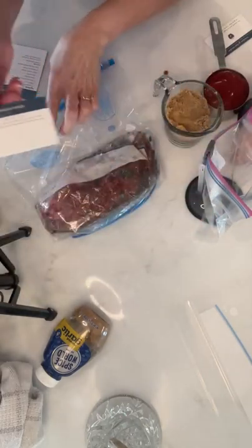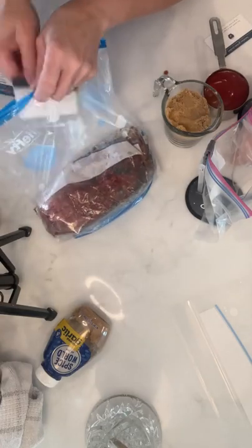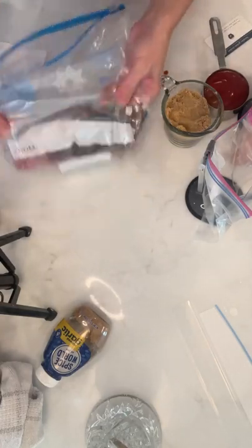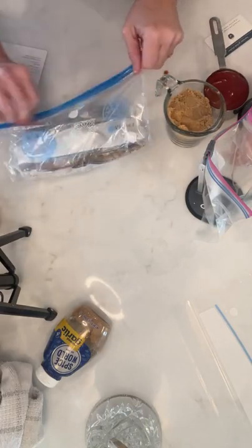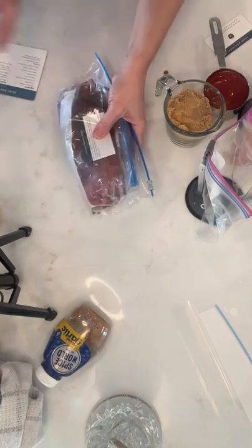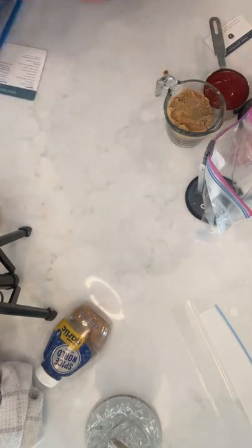What I love is when you pull this out of the freezer, you're just gonna pop that right in there, and you'll know exactly what to do. There's no guessing. You don't have to go hunt down a recipe card or anything else. I forgot to put in the red pepper flakes, but that's optional, so that's fine. It'll be a little less spicy.